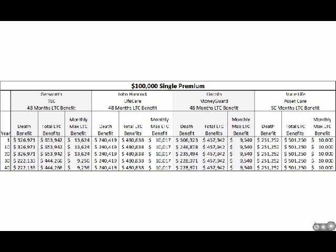And that $326,000, based upon the scenarios that we selected, will generate a $650,000 total possible long-term care benefit. The maximum monthly benefit would be $13,624. If you compare this to every other option, it seems like the Genworth PLC is by far the best option available. But there is a kicker.